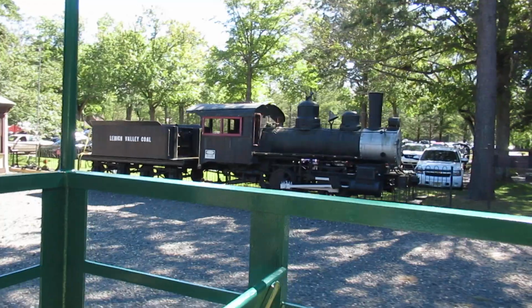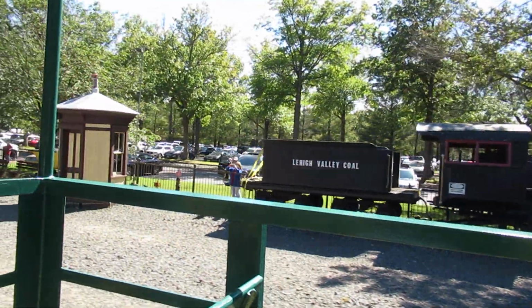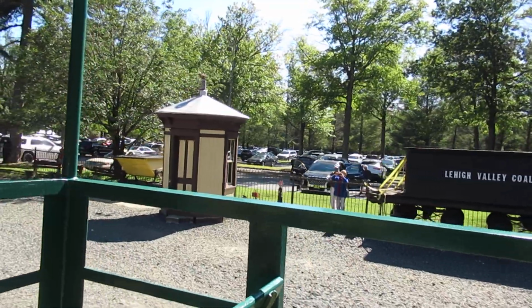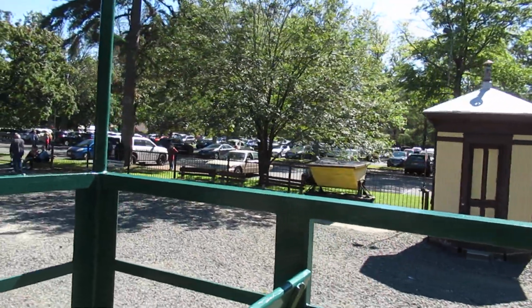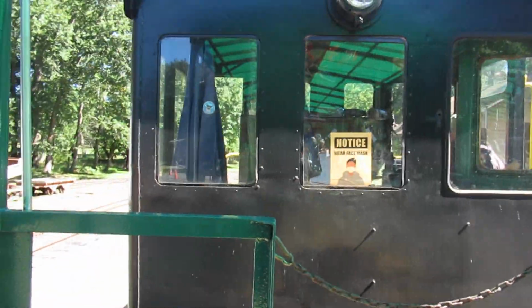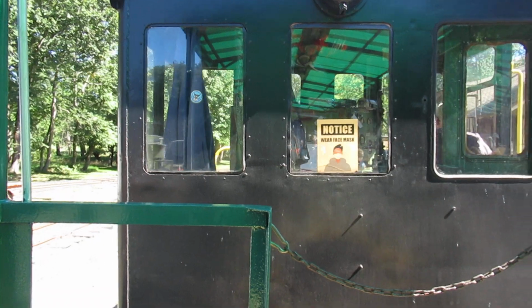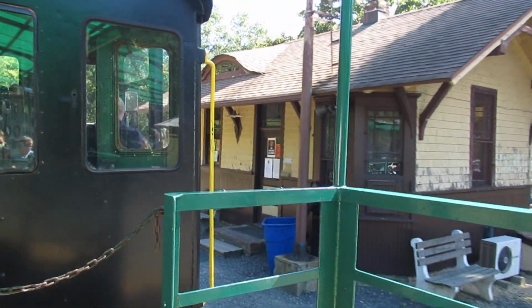Our station building, which we are passing on the right, was constructed in the early 1900s for use on the Central Railroad of New Jersey's Freehold branch between Freehold, New Jersey and Manalapan, New Jersey. When that branch line was eventually abandoned and the tracks were removed, instead of dismantling the station, it was saved by our organization and transported to our location here.